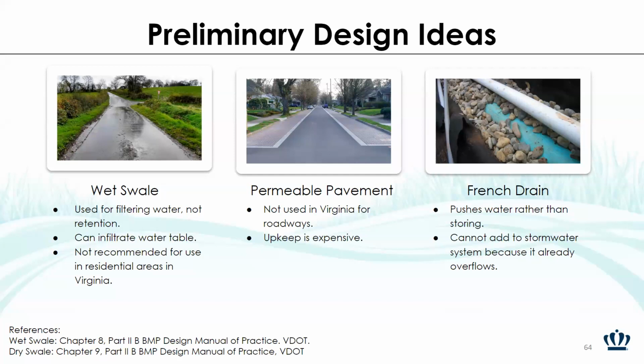And then we considered using a wet swale. A wet swale is great in areas, especially with a high water table, because it allows water to stay in it and it'll retain and levels will vary. However, because our application is so close to the homes, one issue that would be present with the wet swale is mosquitoes.